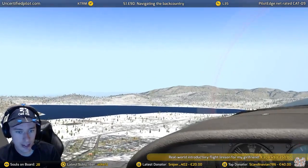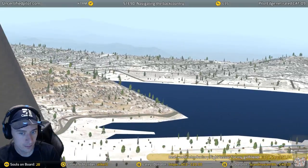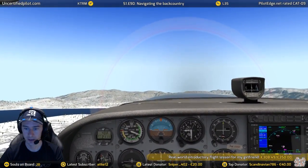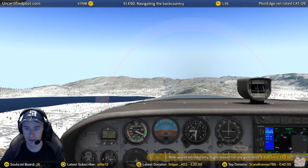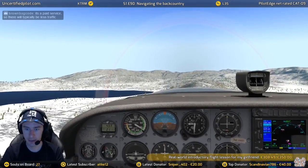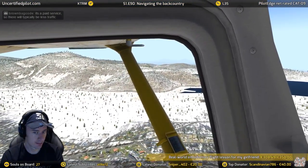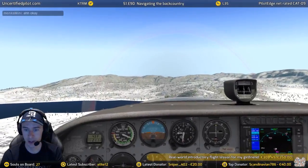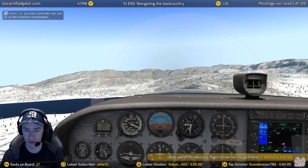And now he is making that turn to final. Alright, this seems like a nice traffic pattern altitude here. Nose down. One flap. Where is he? Where is he? Yeah, he's there. Short final. Good. So I'm going to extend my downwind, so I buy myself some time, some separation from the guy now on short final.